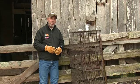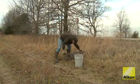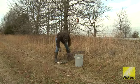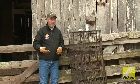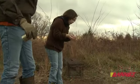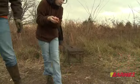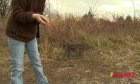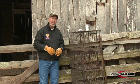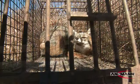Cage traps are normally associated with trapping in urban environments or smaller animals like raccoons and possums. Now, I use cage traps here at the Proving Grounds, even though it's a pretty remote piece of property, because they're easy, effective, and a great way to have my children involved, and they catch animals. It all works. But we usually don't catch a little bit smarter animals like foxes in a cage trap. But come on along, let me show you a great experience we had this week here at the Proving Grounds.